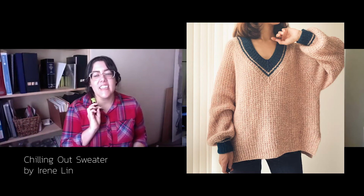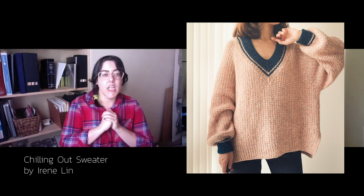Then number 3 is the Chillin Out sweater by Irene Lynn. When I bought the yarn for the Bell Cardi, I bought 3 different colors, and I loved all 3, so I didn't return the other 2. So I have a lot of this beautiful marbly pink and this deep teal. The sample for the Chillin Out sweater is those exact 2 colorways and that exact yarn. So I was like, perfect, do it. So Irene did all the work for me. Thank you.